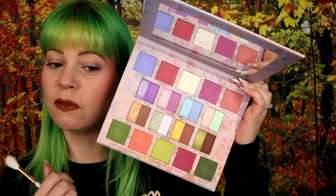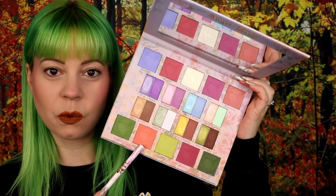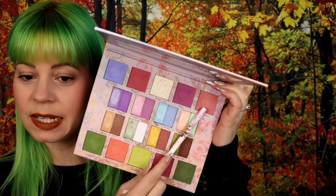Next, let's go ahead and try the eyeshadow palette. Before I do that, I actually want to see if I can use one of the shades in here as a highlighter. I forgot about that before I did my blush because there would be a bunch of beautiful blush colors in here. This color would make for such a nice blush. This would be a nice blush as well.